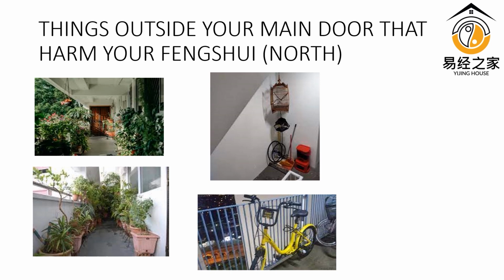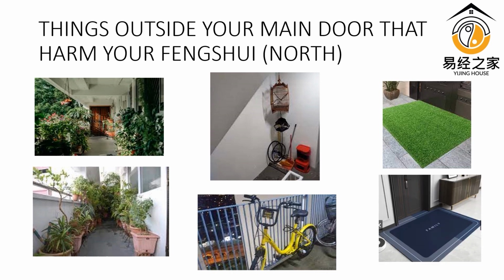Bicycles, whether it's electric, whether it's normal, yes, they're all no good. And lastly, if this happen to be outside your main door, and your door is in the north, green and blue mats are a no-no.